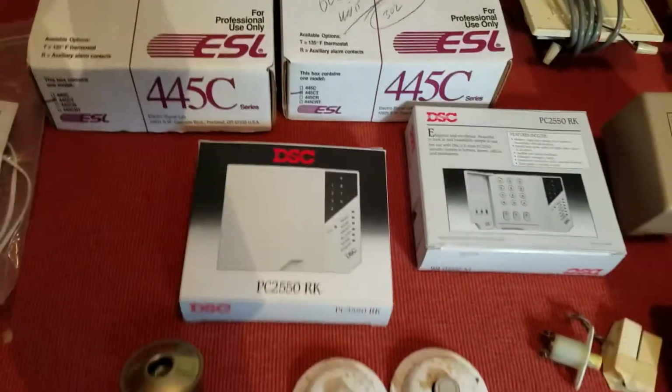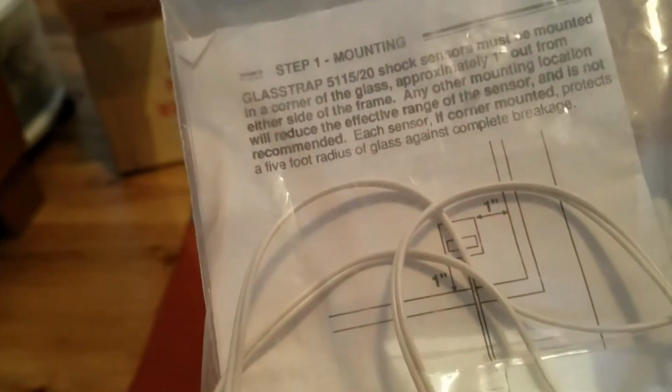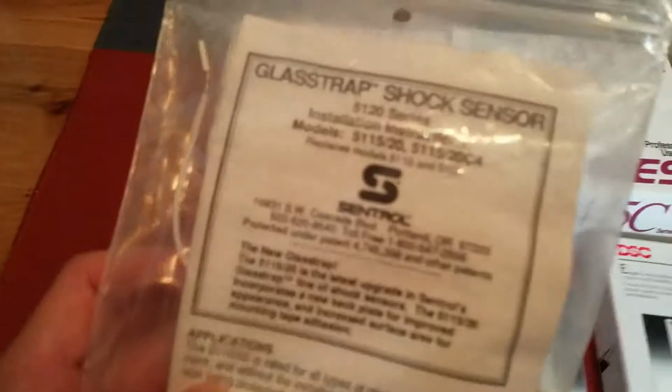So I guess starting up here, we got a glass break sensor of some kind. I'm not really exactly sure how this works, actually. I don't know that much about these, but it looks like you mount that little plastic thing on the window or glass door, and if it breaks, I guess the vibrations maybe trigger it, I don't know. Either way, pretty cool. It's made by Statutrol.